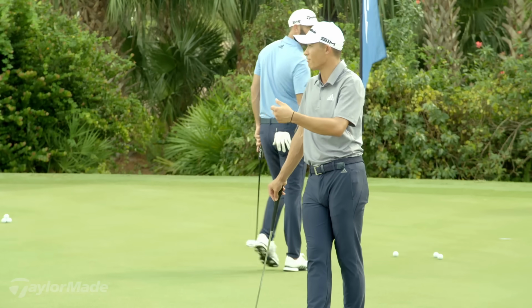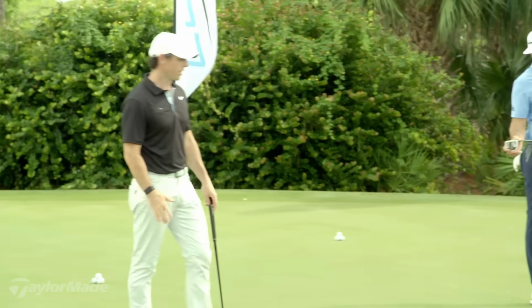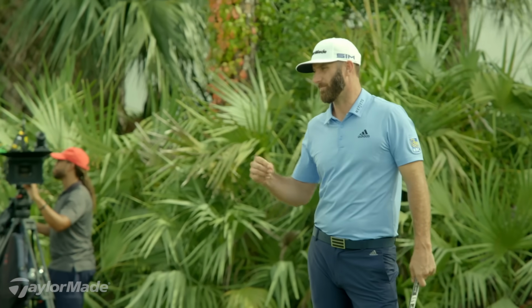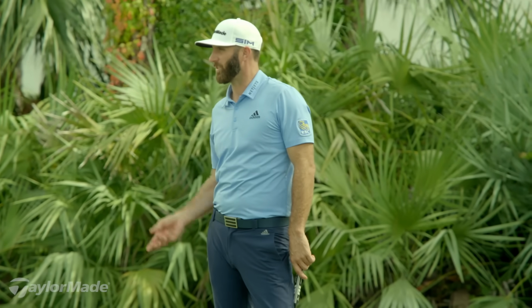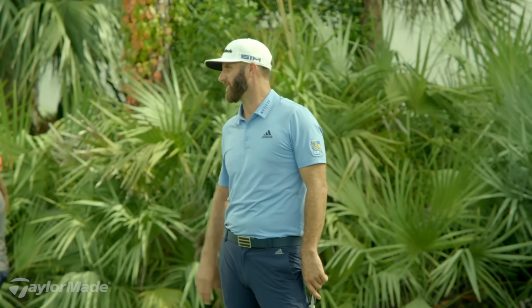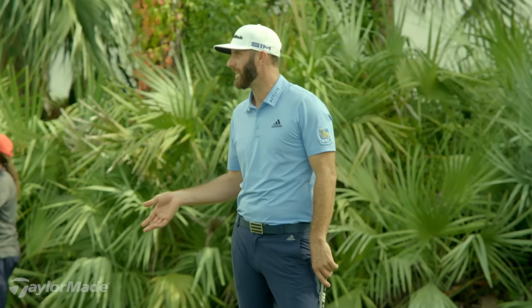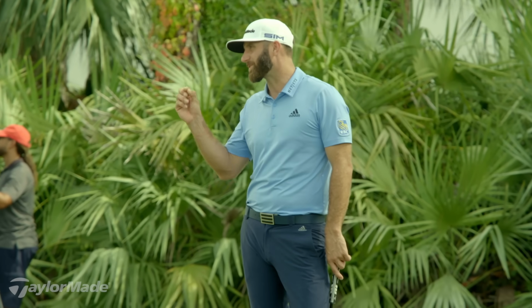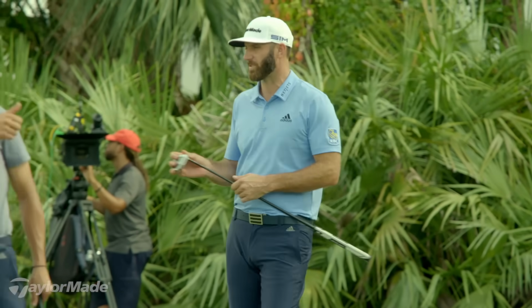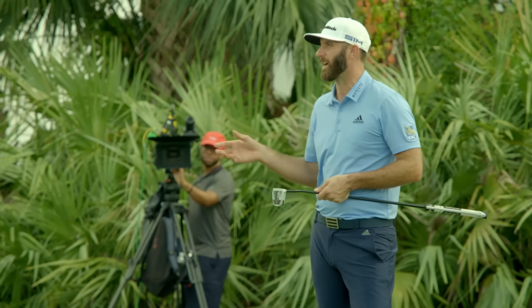How about you, Dustin? Inserts, has that given anything to you? Well, I think it's more with the mishits. Obviously, a good stroke and good strike with a metal putter with no insert rolls really good. But if you're off center just a hair, it doesn't roll very good. The insert helps a lot with the mishits, where it's consistent every time, no matter where you strike.